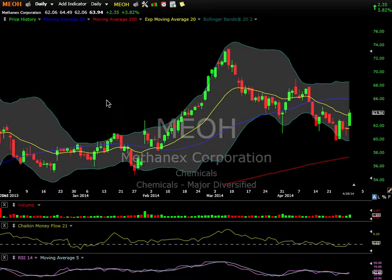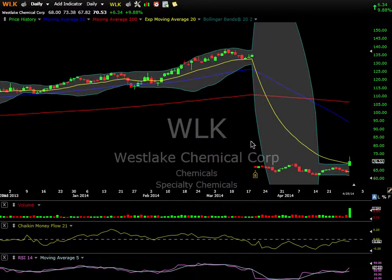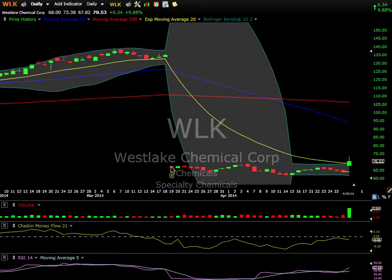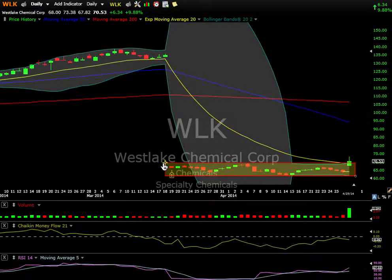One more, WLK. All right, everyone, WLK. Here's your treat. It did a split, came down, and has done nothing. It just went right across. So I got the top of my candles right here. Now let's move this a little higher because we got that candle right there. So what we have here is the bottom. You can see the bottom right here, the top right here, and this top over here.